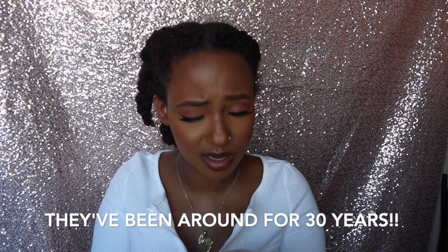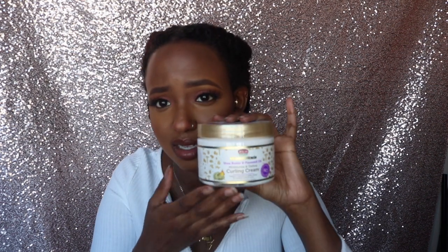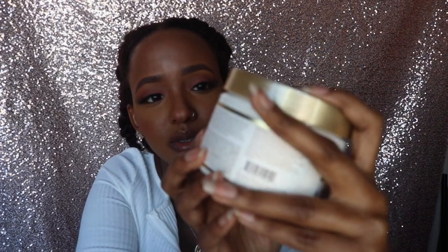Look, I like these ingredients. This is a new brand, African Pride, because I've never heard of them. But I like them already, just with the description alone and the gold packaging. It's just such an Empress kind of feel. I love it. I'm so excited to try this. The curling cream's got shea butter and flaxseed oil.